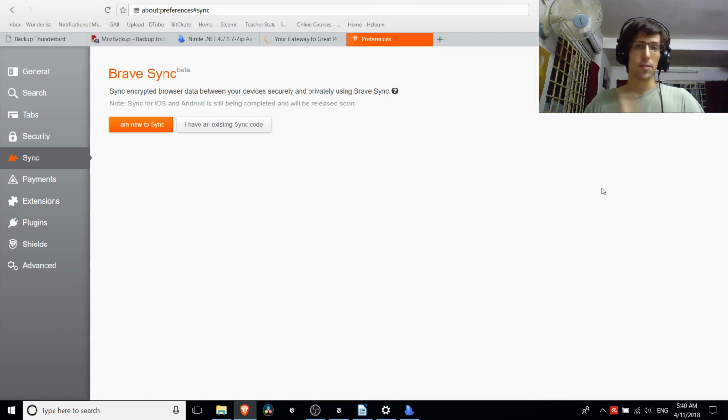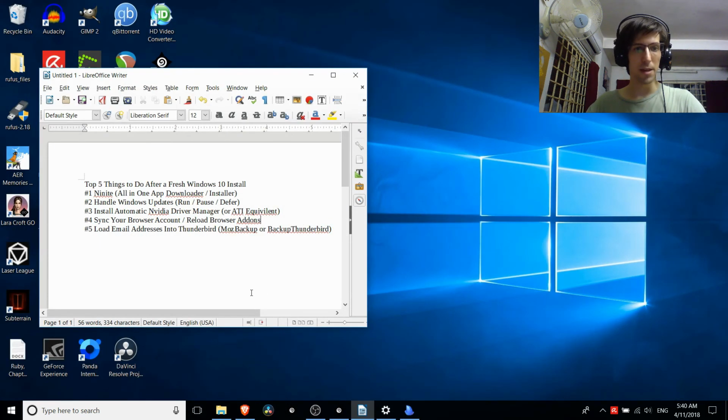So you go ahead, you sign into your account, it'll grab the add-ons that you have. If you have a password manager like LastPass, you'll probably want to go ahead and log into that after your browser already downloads all of your different add-ons. But just in general, get your browser back and set up. Hopefully you can load in all of your bookmarks and all of that stuff. So that should help you guys out going forward.